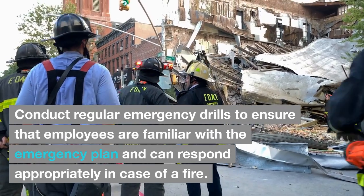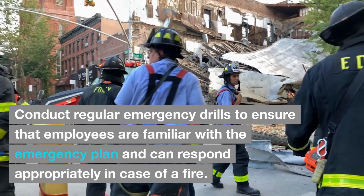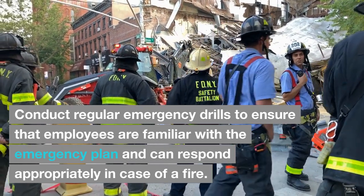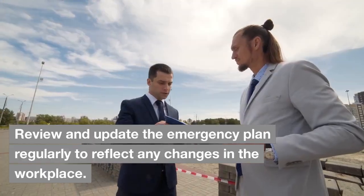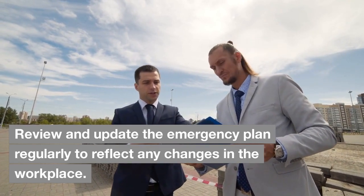Conduct regular emergency drills to ensure that employees are familiar with the emergency plan and can respond appropriately in case of a fire. Review and update the emergency plan regularly to reflect any changes in the workplace.